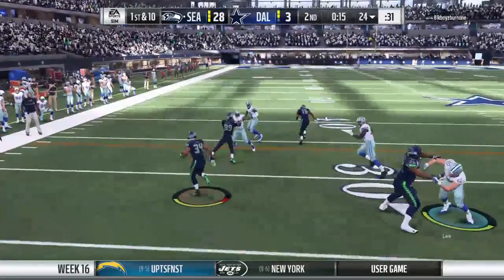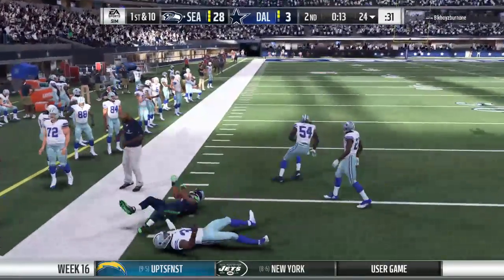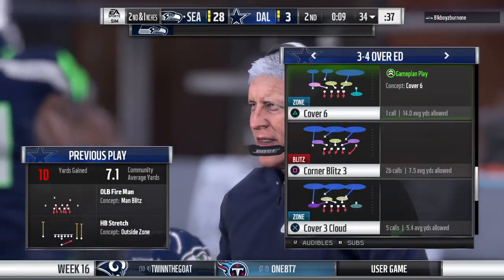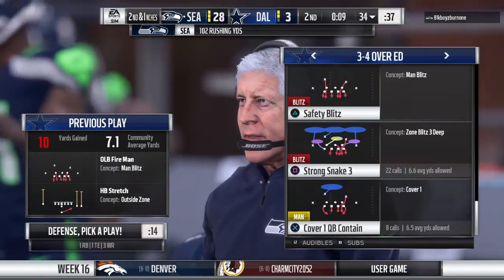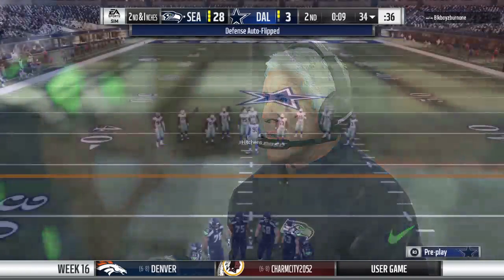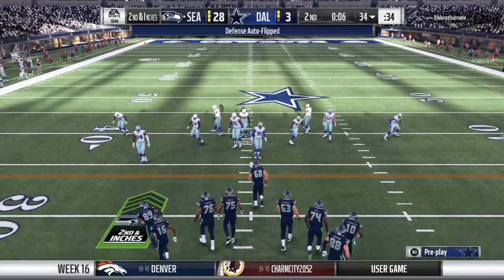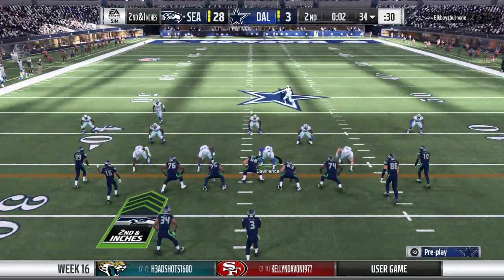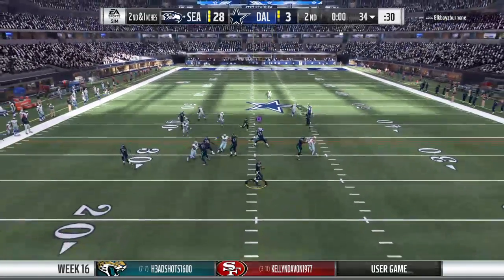I think we'll find out just how much they trust their guys in this situation if they decide to take a shot. And he'll get it up near the 35, right at the 34 here. Another good run there. He's been good all season long. I don't know if he's going to win that MVP award, but just to be in the discussion, obviously that means he's had a great run.